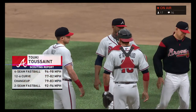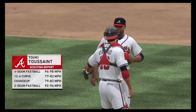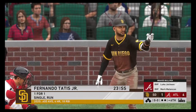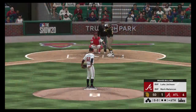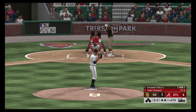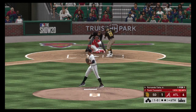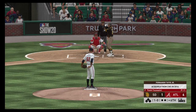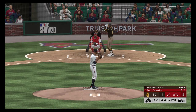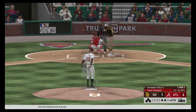Touki Toussaint takes over to start the 6th inning on the mound. Number 62. Standing in, Fernando Tatis Jr., as he'll be the first to hit for the Friars in their half of the 6th inning. Fernando Tatis Jr. He's set. Here it comes. Every ball club has that spark plug guy, and this is the guy right here. He usually ignites a lot of productive innings. Here comes the 1-0. A ball and a strike.